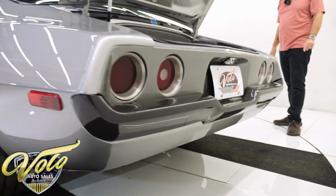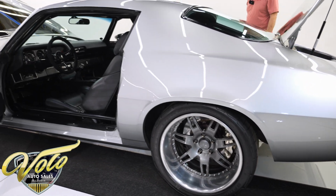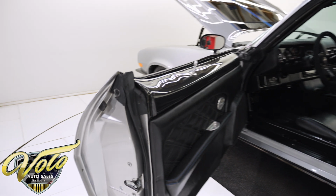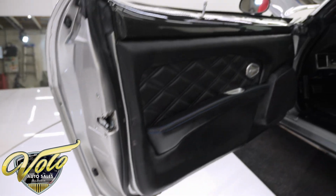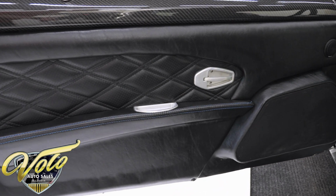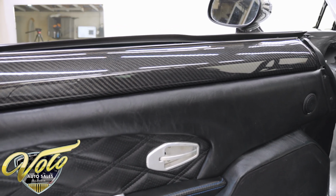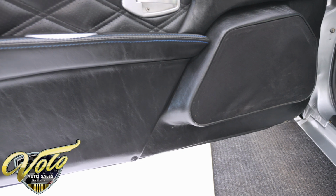I also know this has been wrapped in sound deadener under the trunk. I'm sure the interior as well. So check out that all custom door panel. It is genuine leather. It's got diamond stitching. It has carbon fiber at the top of it. It's got some billet handles, got some speaker system going on there too.